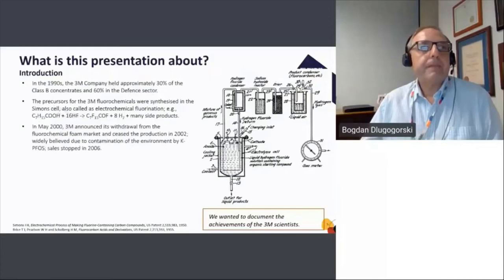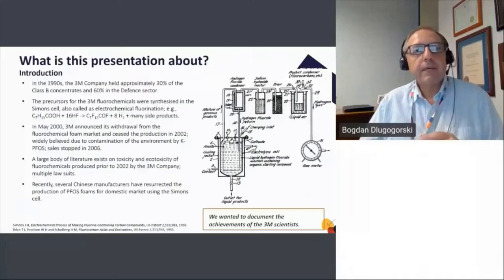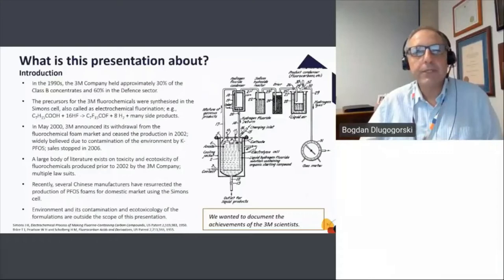In 2000, 3M withdrew from the market producing fluorosurfactants, stopped production in 2002, and the last sales were in 2006. A large body of literature exists about the fluorochemistry of 3M, especially about the toxicity and ecotoxicity, and there are multiple suits, as you know, right now. All of this is slightly outside today's presentation. I focus today on the technical details of the formulations rather than on environmental aspects.